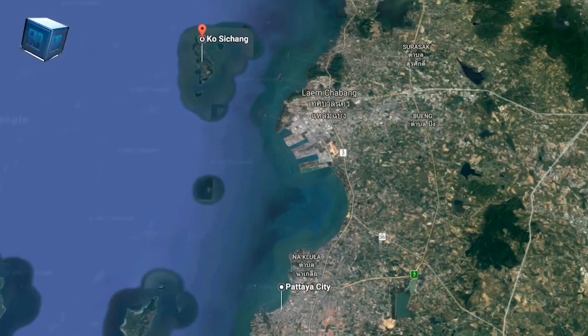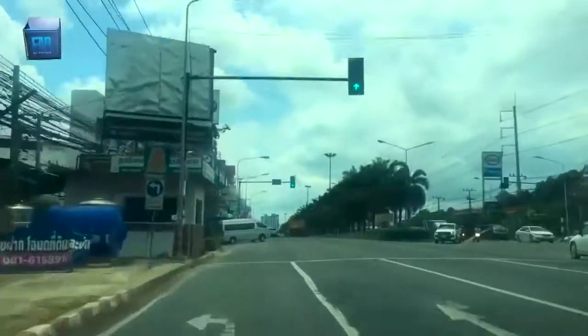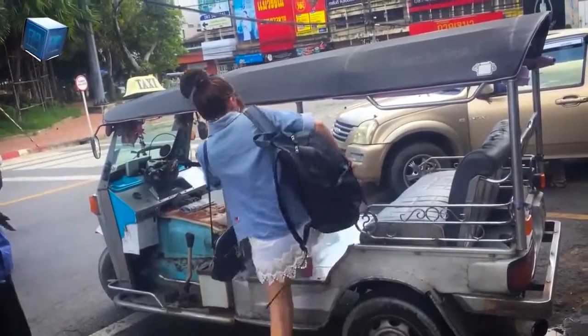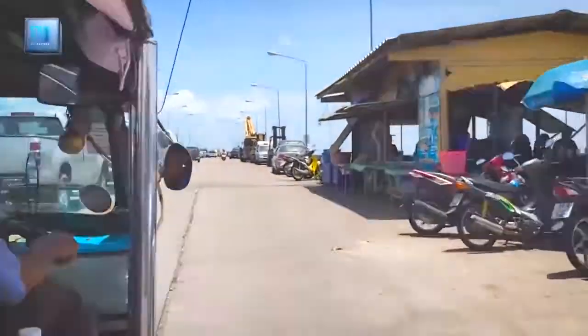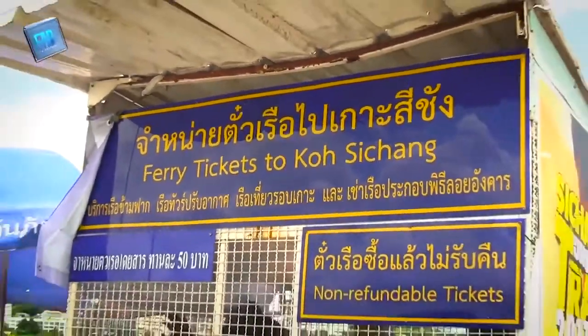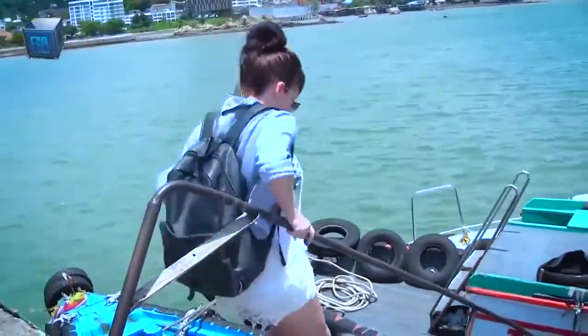Got Sea Chang, also known as Ko Sea Chang, is located around 30 kilometers north of Pattaya, with the ferry departing from Siracha city. Once you reach Siracha, the best way to get to the ferry is by tuk-tuk. This is the most popular transportation around the city, and parking at the ferry is limited. Ferry tickets to the island cost only 50 baht per person per way. Boats depart hourly in high season and every 2 hours in low season.